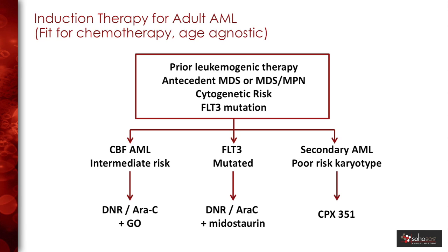And if you want to give CPX-351 to patients with myelodysplasia-related changes who are younger, I would say you really need to know whether they have nucleophosmin or CEBPA mutations. But what it might come down to is that clearly if they have a FLT3 mutation, we now are using daunorubicin and cytarabine with midostaurin. If they have secondary AML or poor risk karyotype, regardless of age, you can consider CPX-351. And if they have good risk disease, maybe daunorubicin and cytarabine with gemtuzumab ozogamicin. And I'm not even getting to the post-remission treatment part.